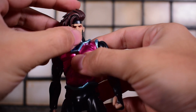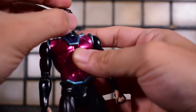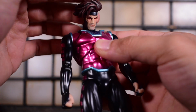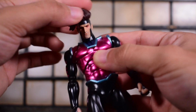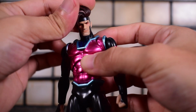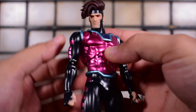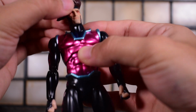As for his articulation, his head does sit on a ball joint, but it is that angled peg that they do, so you can look up quite a bit and you can look down quite a bit because that neck is also separately articulated. Very good range overall on the neck there. You can get those tilts, pretty deep tilts, and that gives him a lot of attitude and range of expression. So I always welcome the head tilts left and right, no problem.